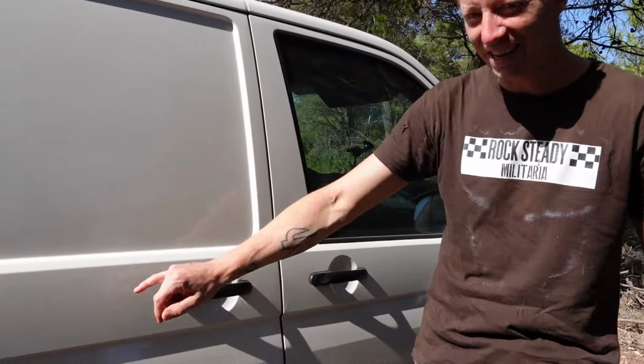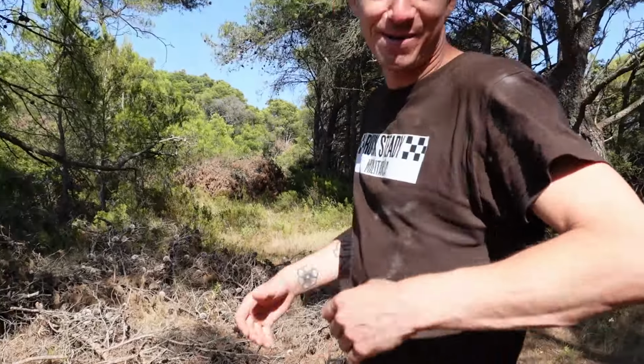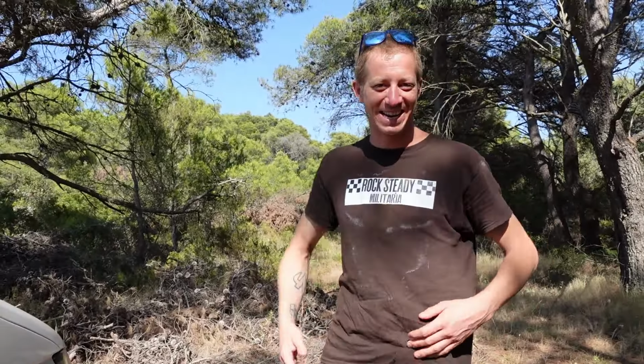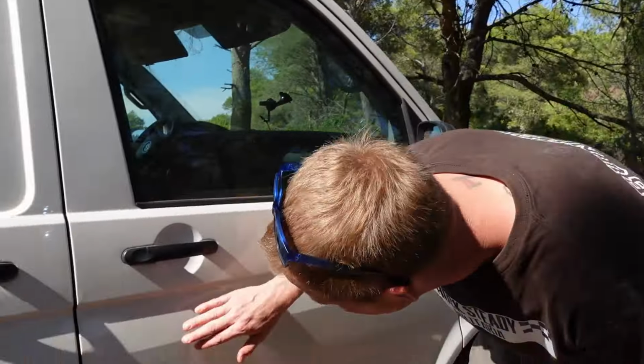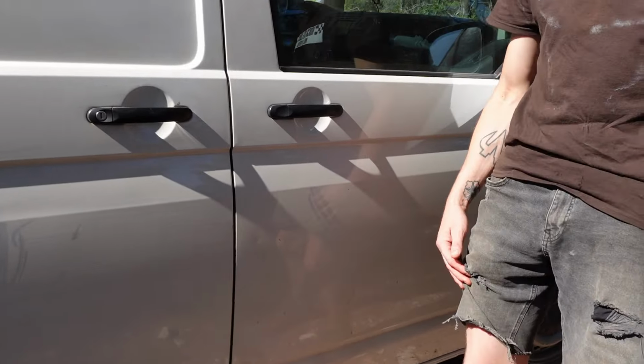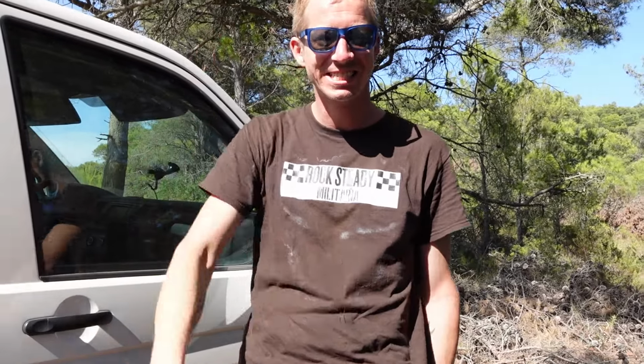I don't know if you can get a good light on this. Nicely scratched all the way. Very beautiful. From the front to the back. Ah well, it's a working van, I always say, and making content for you guys is also a little bit work. So I do think at one point it's gonna need a new paint. But bunkers.